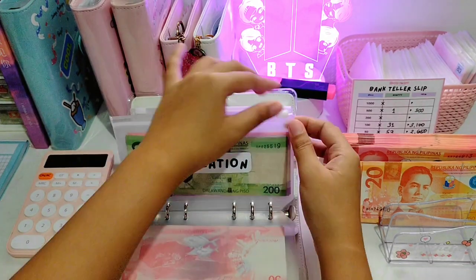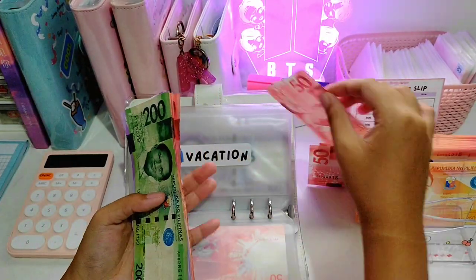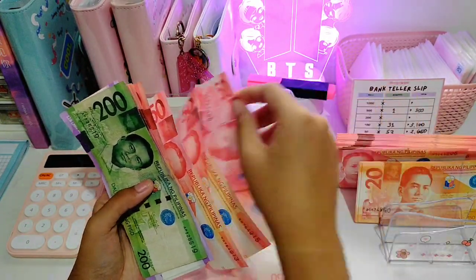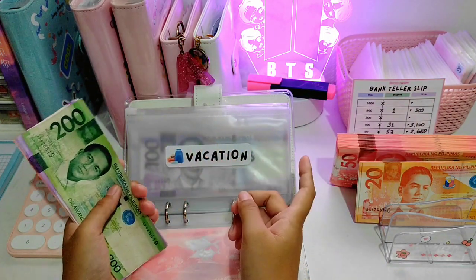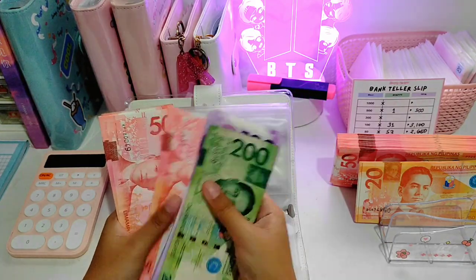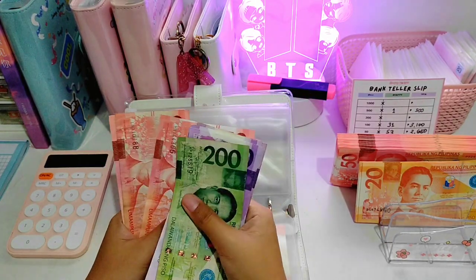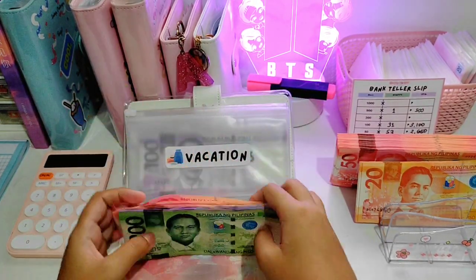Next is for my vacation fund. I am going to put 150. And now I have 200, 300, 400, 500, 600, 650, 750, 850, 950, 1,000 pesos.